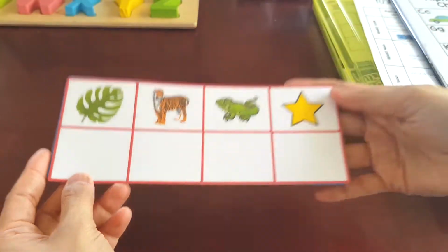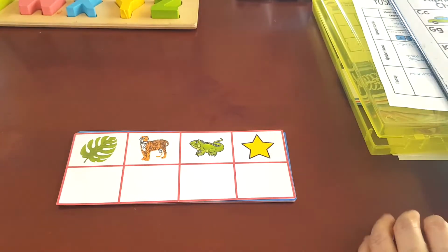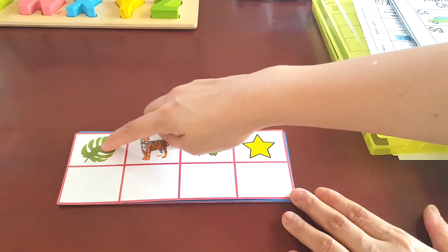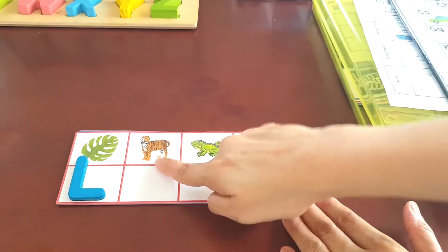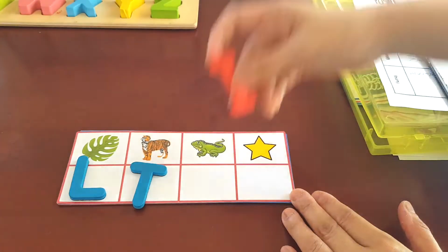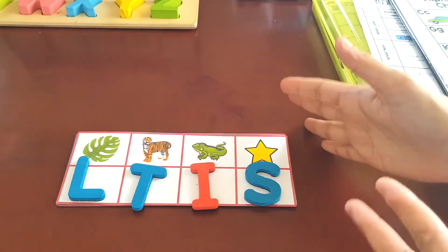Now, for added fun, what I'm doing is that I'm just gonna ask him to get the magnetic letters, and then match them with the beginning letter of the pictures here in this strip. Okay, so since this one is L, he would get letter L. Okay, there. And then this one is tiger, so that's letter T. This one is iguana, he would get the letter I. And then this one is a star, he would get the letter S. Okay, that's the beginning letter strip.